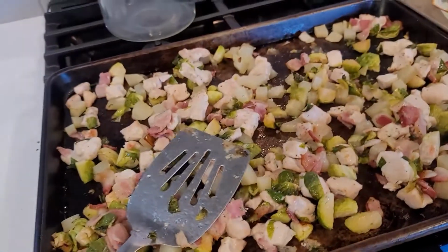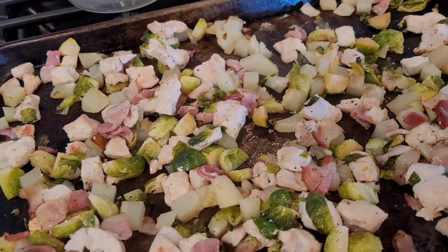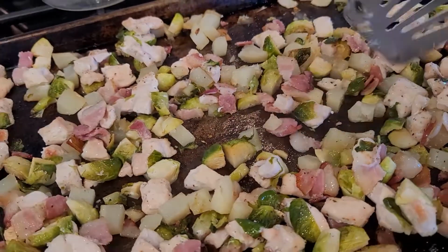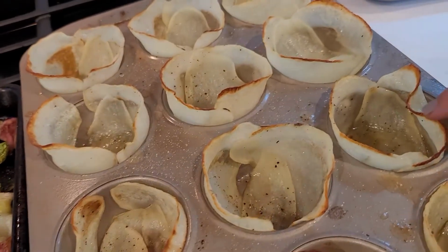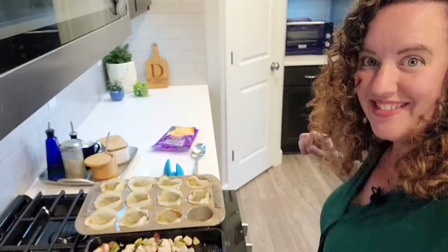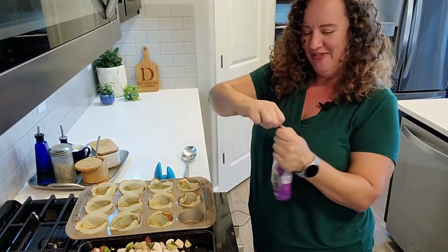Right, so I pulled it out of the oven, and I checked on it a couple of times and stirred it around. The potatoes now, you can see I can cut in half with my spatula, so that means they are cooked through, and my little baskets are starting to get some color along the edges, so I know that they're good. So now we're gonna fill them up with basket ingredient number 5.